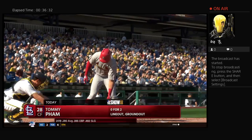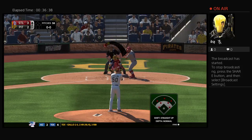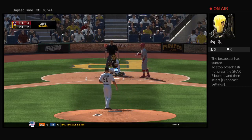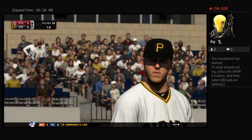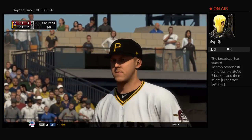Ready for another shot now. Tommy Pham will begin things here against Jameson Taillon. Tommy Pham. Ready with the first pitch. Here it comes. And that misses, ball 1. After watching that one go by and a ball being called, you can rest assured he knows he's not getting away with another one of those. I guarantee you he's going to be aggressive on this next pitch.